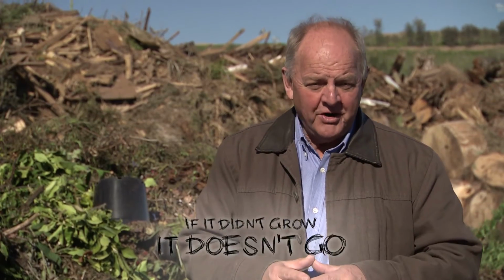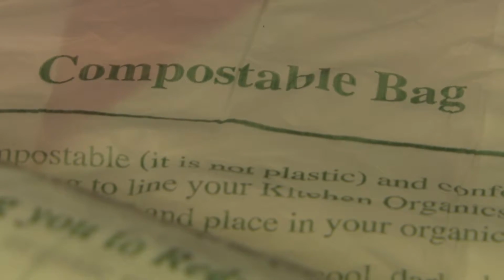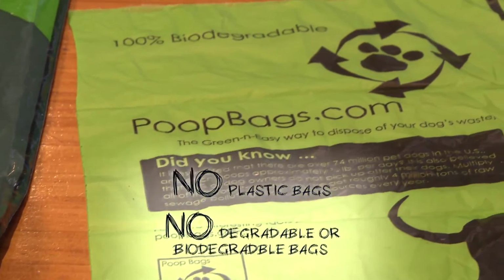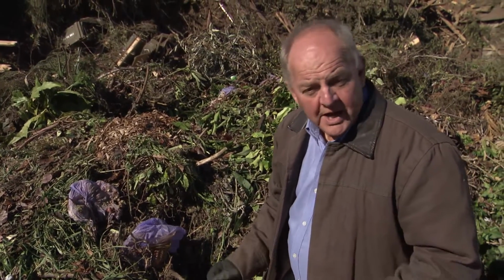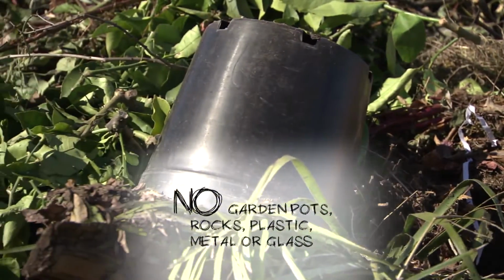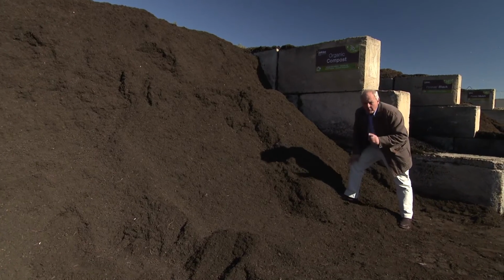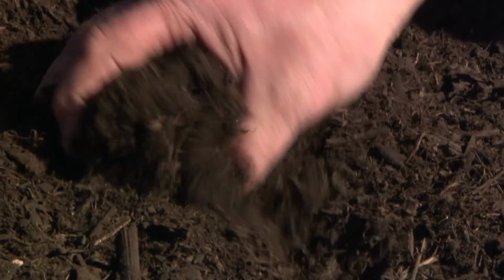Remember, if it didn't grow, it doesn't go. Let me give you some tips. Only use compostable bags which meet the Australian standard and show this symbol. Biodegradable bags and other plastic bags are not suitable. Compostable bags are often made from cornstarch and will break down after 30 days. Be sure to keep garden pots, rocks and any plastic, metal or glass objects out of your green lid bin. It doesn't matter how small they are, one piece of non-compostable material can really ruin a good thing.